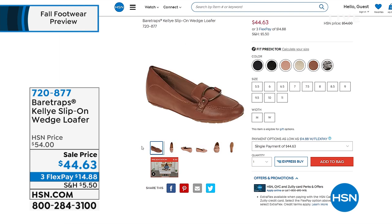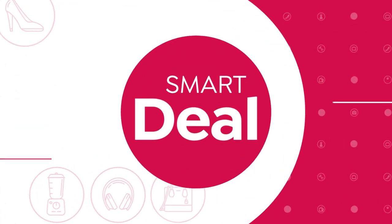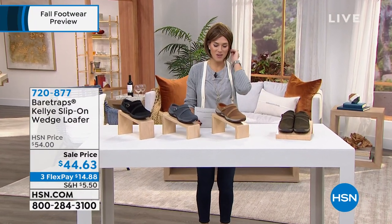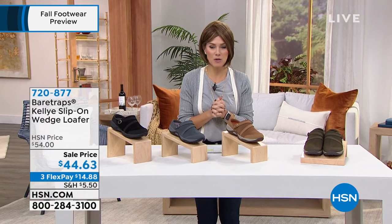This one's on sale for $44.63. We've got Flex Pay on it, and sizes starting at 5.5, going all the way up through 11, and we do have medium and wide widths. An assortment of colors, and I feel like I might have seen a little animal print on that one. So stay tuned for the Kelly. Okay, we're gonna dive into Easy Spirit.